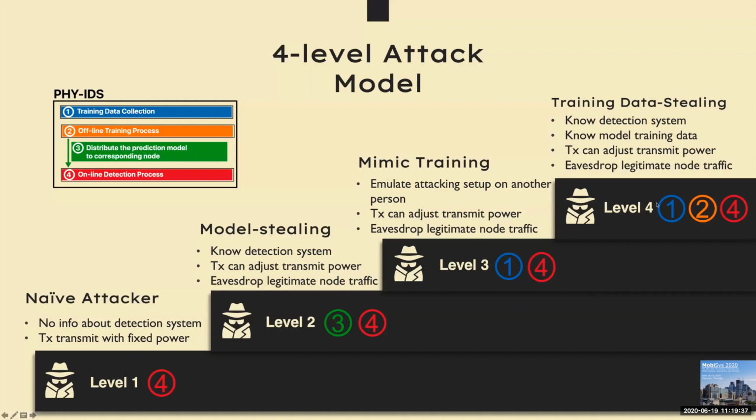And one level up, the strongest attacker in our attack model is the training data stealing attacker, who, in the data collection process, also eavesdrops on the same signal, but from other positions. And also they steal the training data at step 2 to train their own real version of the prediction models. So in our model, we evaluate how well these different-level attackers can make good guesses.